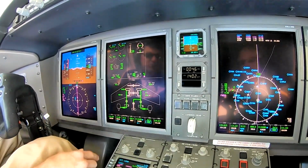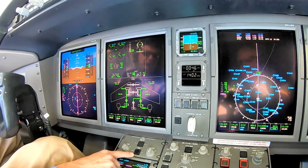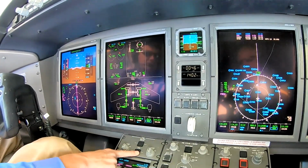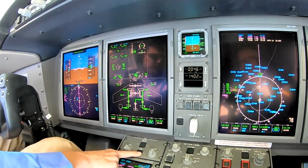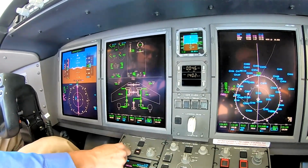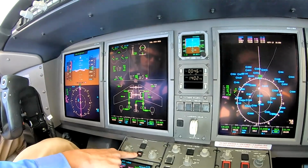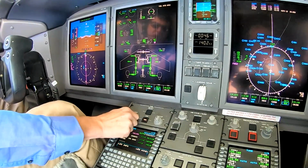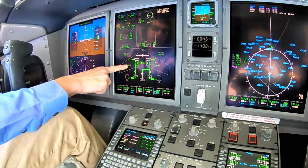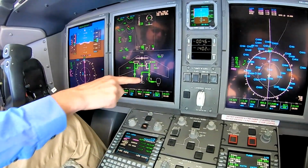So what I like to do is put about 100 pounds more into the right tank before we descend, and that way we know the fuel's going to remain balanced throughout the rest of the flight. So I'm going to open the transfer valve, which it has done, and then turn on the left pump to pump fuel from the left tank into the right tank.